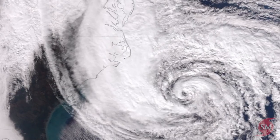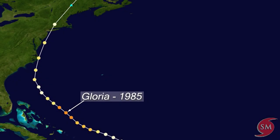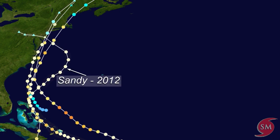Sandy was certainly not the first storm to ever hit the Northeast, nor was it the most powerful. Going back about 25 years, there was Hurricane Gloria in '85, Hurricane Bob in '91, and even Hurricane Irene, which Scott and I documented in 2011. One thing these storms had in common is that they all approached from the southwest and hugged the coastline as they traveled northeast. Now, if I overlay Sandy's track, you can see it was quite different.